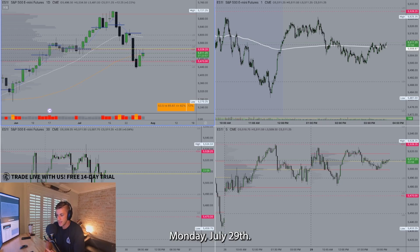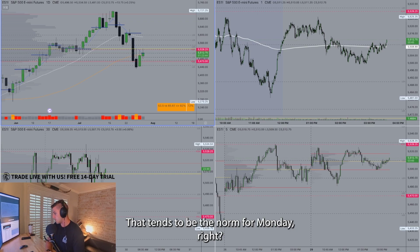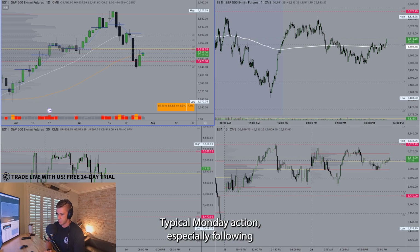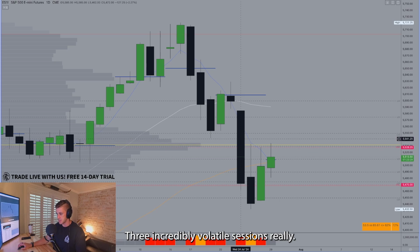Monday, July 29th, taking a look at ES here. Quick session recap. Much slower session than what we've seen the past few trading days. However, that was well within the expectations. That tends to be the norm for a Monday, right? Totally blank economic calendar today. Typical Monday action, especially following what could be considered three incredibly volatile sessions, really.